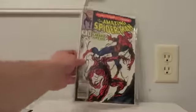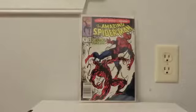I bought this a few years back for I think 15 bucks, and it's really nice. And a lot of these are in tip-top shape. And Carnage is one of those rare villains in the Spider-Man universe that are just pure evil. And you can do a lot with that.